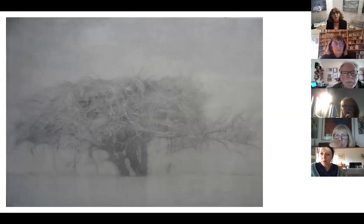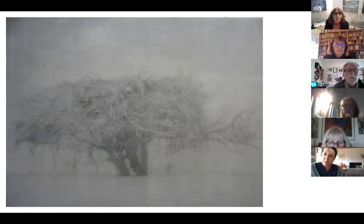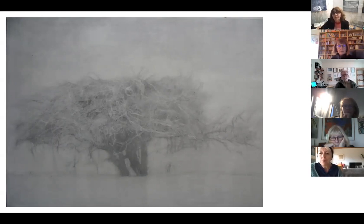Was this one of the first? Yeah, this again is a canvas the size of the ones you've seen already, which is 5 foot by 7, and it's a drawing of a small tree that has now grown a lot bigger, and it's from a very frosty, misty morning that I took photographs of the tree like this and decided to make the drawing.